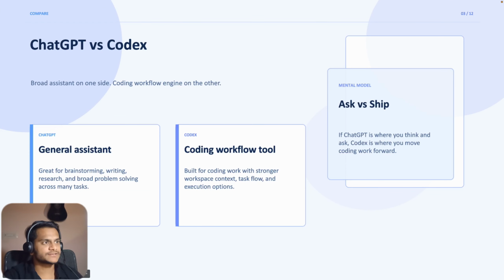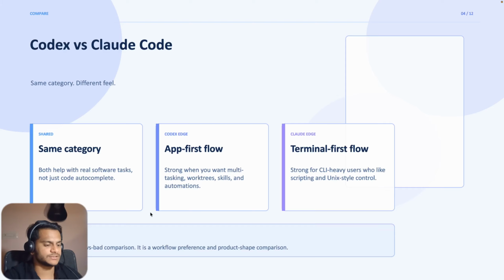Also, now let's talk about how Codex and Claude Code are similar, because a lot of people compare these two, and honestly, that comparison makes sense. Both are strong coding agents, both can work through code, help with tasks, and support real software workflows. But the feel is different. Claude Code is very terminal first. It's strong for people who like scripting, command line interface workflows, and Unix style compatibility. So Codex stands out when you want a fuller app experience with multi-agent workflows, work trees, skills, automations, and a more visual work layer. So I don't frame this as one is good and one is bad. I'd frame it as a similar category but different strengths.